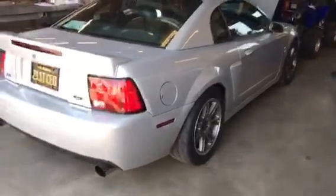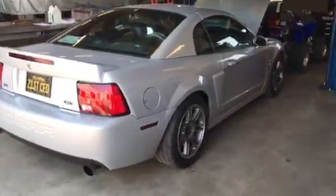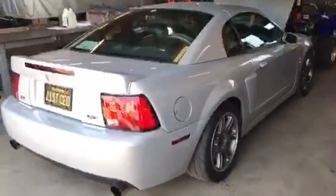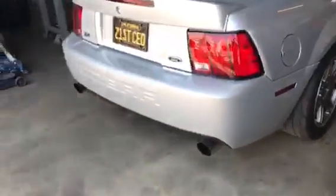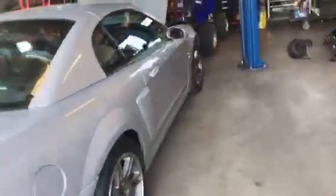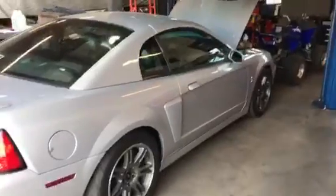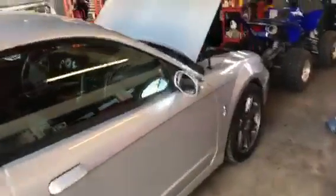Okay guys, here it is, the legend of the early 2000s. The 2003 Mustang Cobra Terminator. Well, they're all Terminators in 03 and 04, but that's just the code name that Ford had given them. So they're fondly referred to as the Terminator. This is one of my personal cars. I've had it a couple years now.